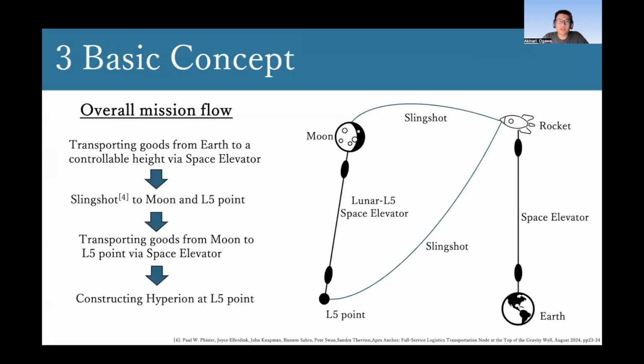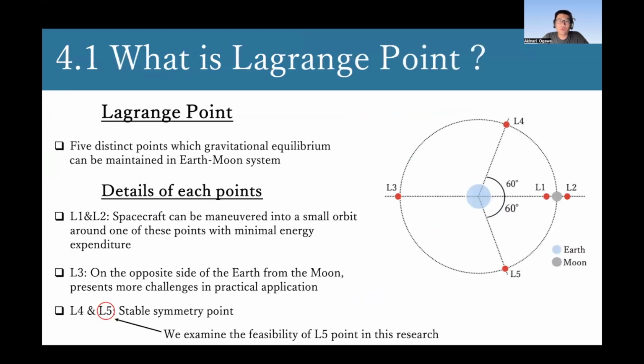Our basic concept is like this. First, we transport goods from Earth to a controllable height via space elevator, and we slingshot to Moon at L5 Point. Then, we use lunar L5 space elevator to transport goods from Moon to L5 Point, and lastly, build a space settlement at L5 Point. So, what is Lagrange point?